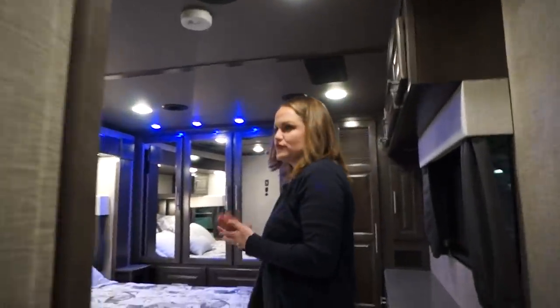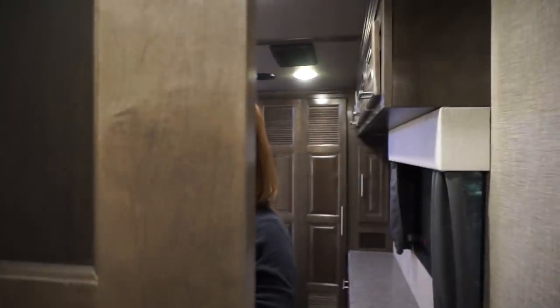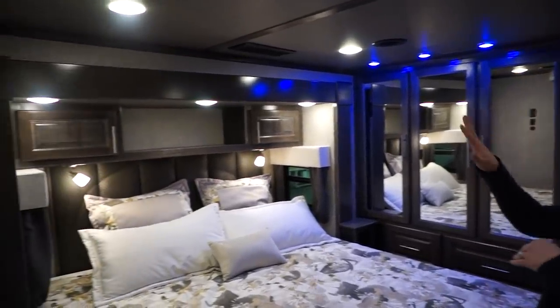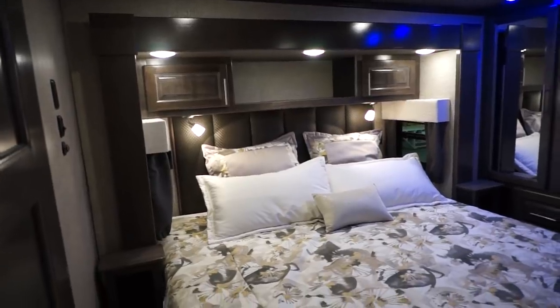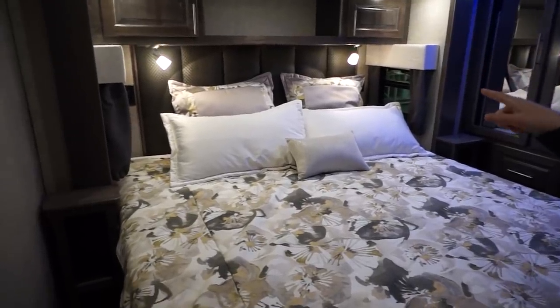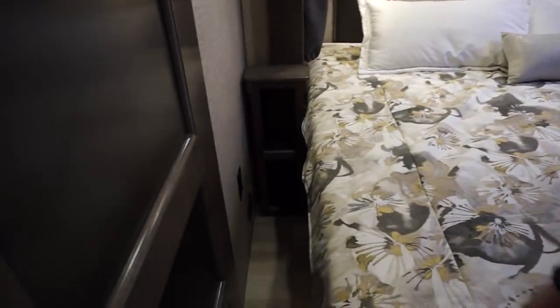Heading on into the bedroom, you will again see complete solid core doors. This one is the barn door style. You've got storage up above the bed, independent lights for your reading lights. You'll have outlets on either side of the bed with combo USBs on each side. You'll have an additional outlet over here with your storage tables.